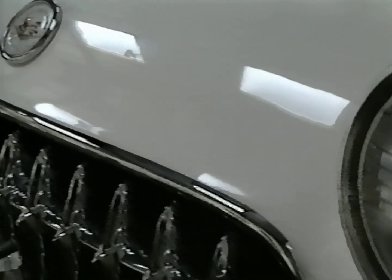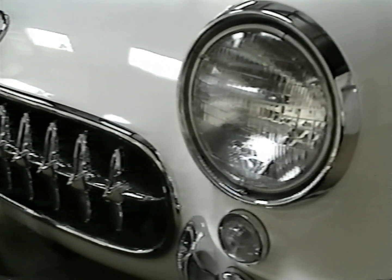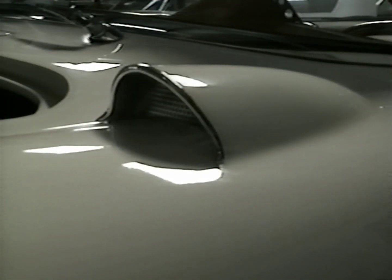1956 brought a totally new appearance to the Corvette. Not only was the appearance changed, but the V8 engine had its output boosted, and Zora Duntov was improving the handling characteristics. The Corvette was taking on the appearance of a real sports car.